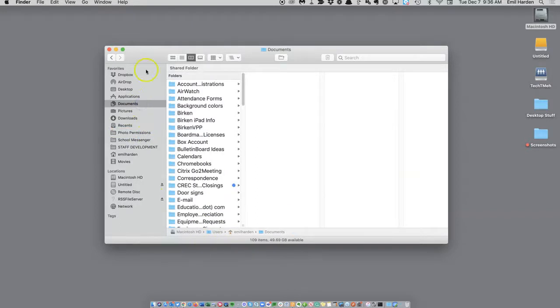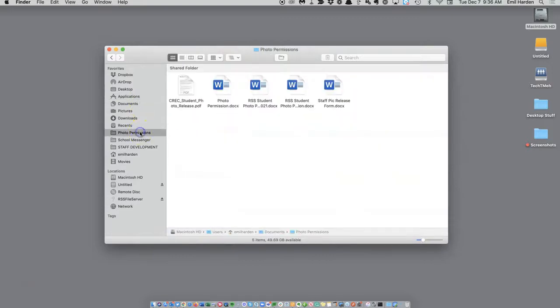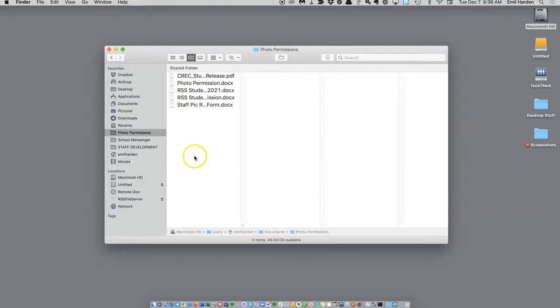Now, no matter where I am in my computer, if I need to check photo permissions, boom, I'm right there at those folders. I do want to see those this way as well. So, I don't keep photo permissions out there all the time because it's not a folder that I use all the time. So it's just that easy to pull it away and it's gone. Now the folder's not gone. The folder is exactly where it lives in my documents folder. It's just no longer on the sidebar.